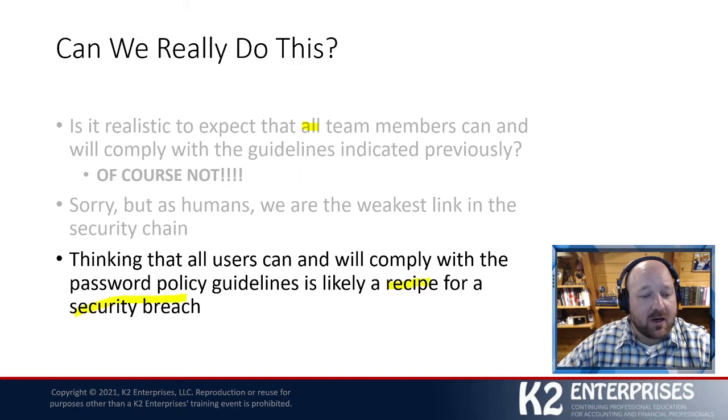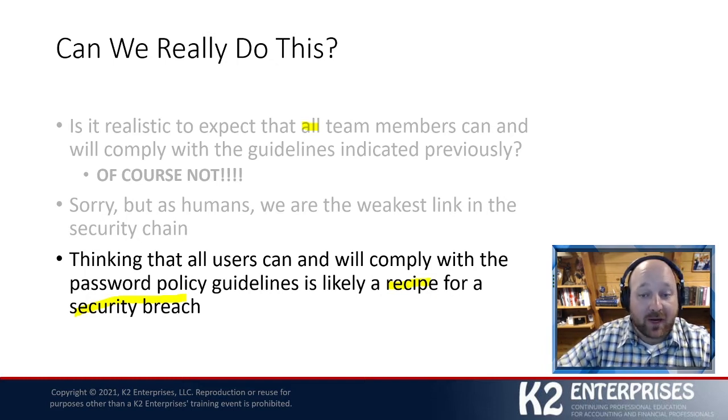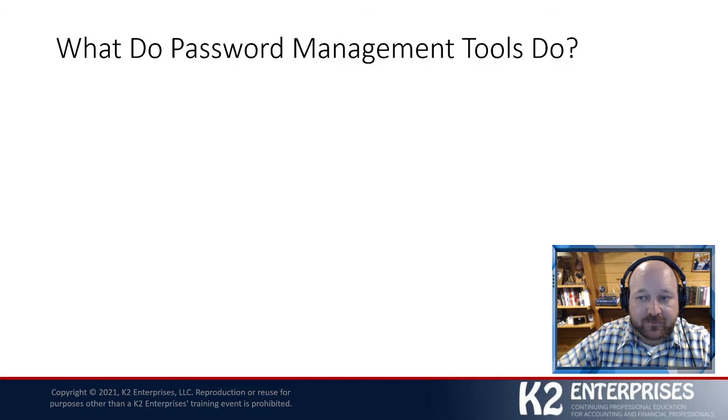Just basically saying, you know what? People do what they're going to want, and we can't manage that effectively. Well, you know what? Ultimately, you're putting yourself in a really precarious situation.